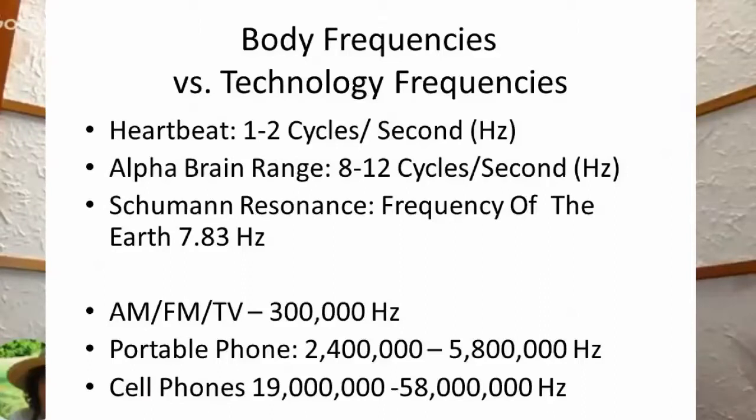And so when you have electronics, something really changes. For example, the body is in just hertz, right? Cycles per second. But as soon as you get into an AM or FM frequency or TV, you're going into megahertz. So 300 megahertz, which is what the AM, FM, and TV frequencies are, that's 300,000 hertz. And actually our body can handle those. So then the next one, which starts to be problematic, is the gigahertz, because giga means millions.